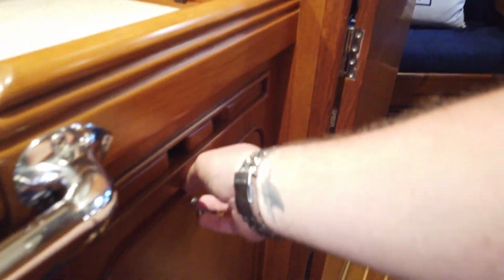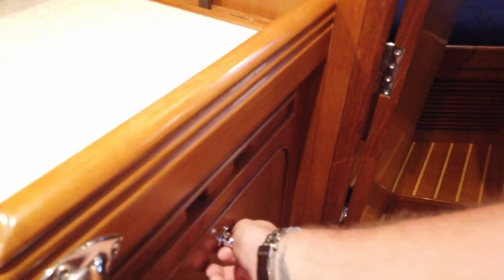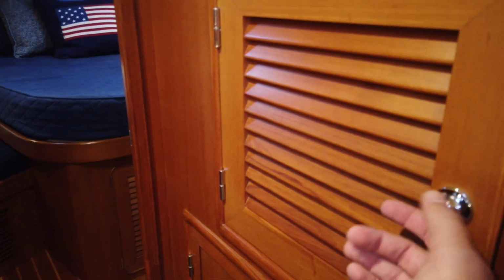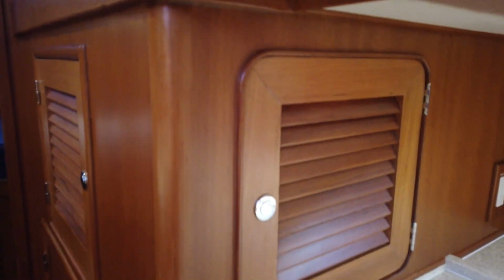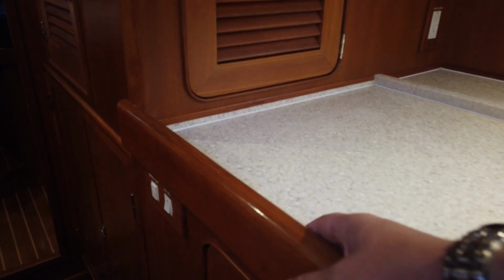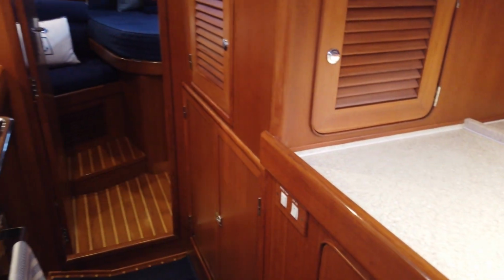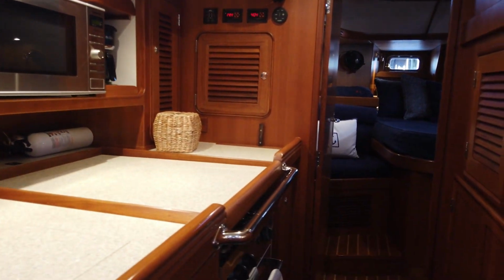This is always a clever little feature here. There's a built-in cutting board, and it stows away. Rubbish bin. Again, lots and lots of storage space. And everywhere you go is fiddled surfaces. So everywhere on the boat, every surface is fiddled. Makes for a very strong handhold. Moving about this boat, whether it's up on deck or down below, you can have so much confidence.